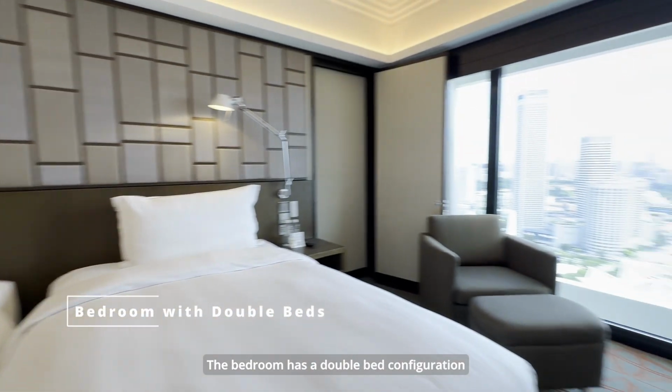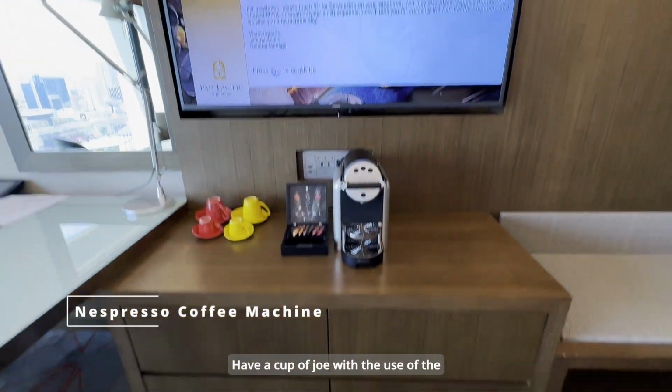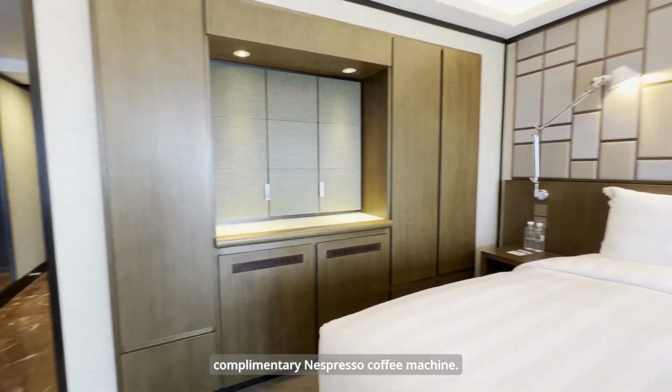The bedroom has a double bed configuration with a complete business work desk. Have a cup of joe with the use of the complimentary Nespresso coffee machine.